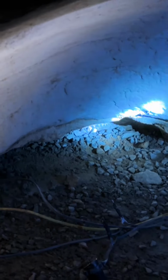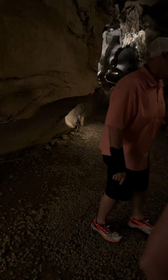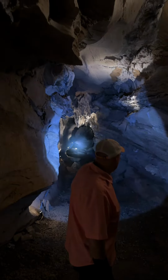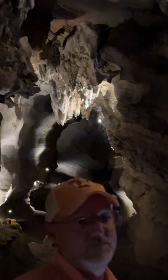Going that way, we don't know how far that one goes, how deep or anything yet. We're still working on that one. But the chamber you guys are standing on now goes all the way to that back wall, all the way down past this. And this chamber right through here drops 60 to 80 feet.